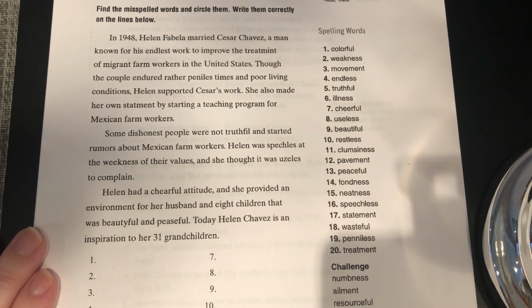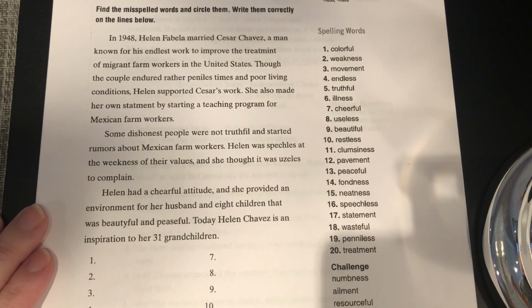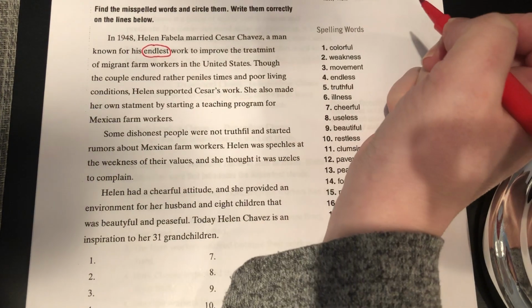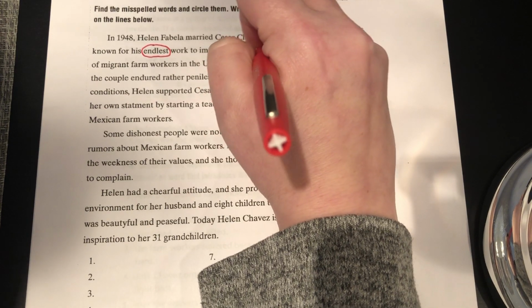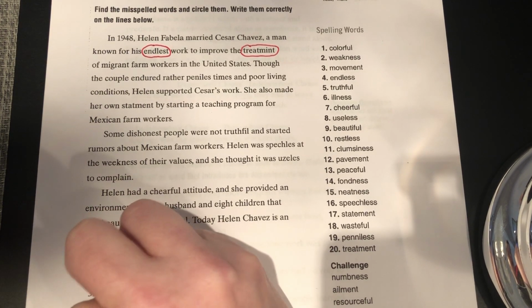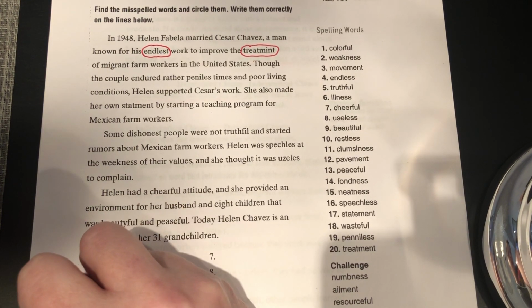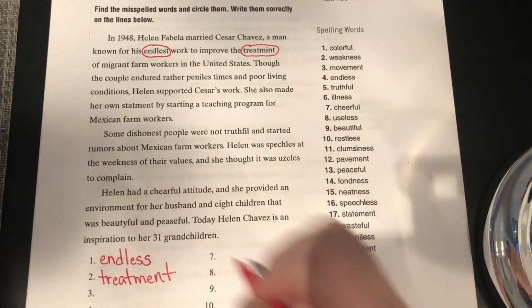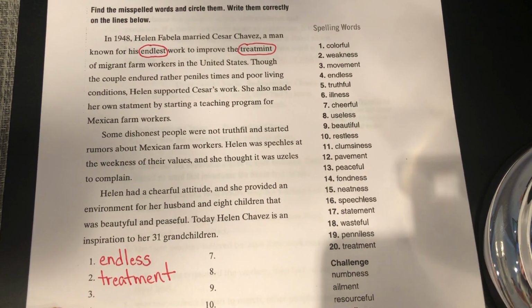So you would start with, in 1948, Helen Fabula married Cesar Chavez, a man known for his endless work to improve the treatment of migrant farm workers in the United States. So you would start with circling the words that are misspelled, endless and treatment. And then you would go to the bottom and you would write them correctly. Number 1, endless. Number 2, treatment. And then the children would continue on for 3 to 11.